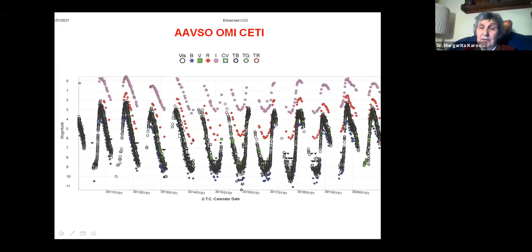In case of Mira, we have the regular periodicity as shown in this AAVSO light curve, which shows the visual and visible, blue, B, and R, and other filters. It shows pretty regular observations, but take a look at the maxima. They're not at all the same. Sometimes they're bigger, sometimes they're smaller, brighter, fainter. And then the recent light curve shows also these bumps here. We've seen them before, but this is something going on with the star. This is not negligible. Thanks to AAVSO light curves.